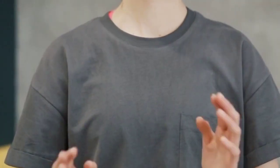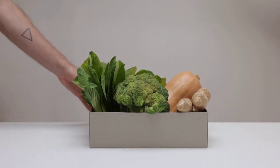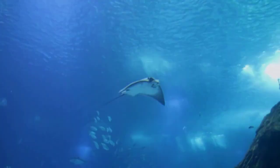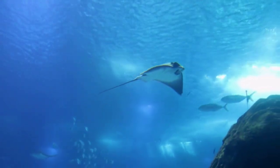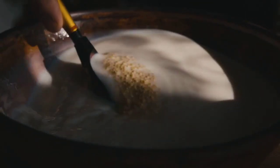Segment 2. The importance of balance. Balance is key, especially for diabetics. Aim to fill half of your plate with non-starchy vegetables like broccoli, spinach, or peppers. Then 1/4 of your plate can be lean protein such as grilled chicken or fish. The remaining quarter is for whole grains or starchy vegetables like brown rice or sweet potatoes.